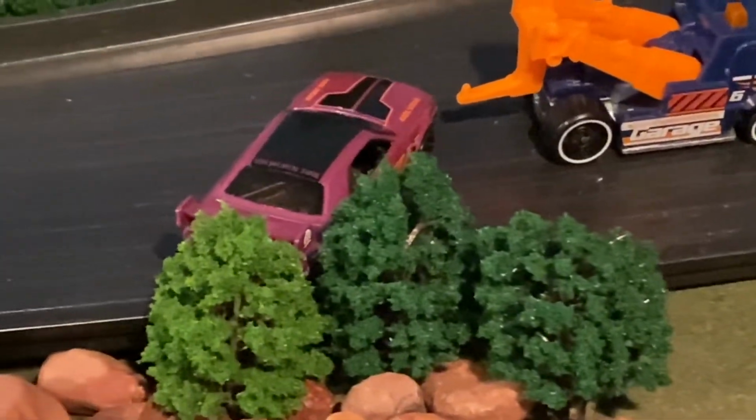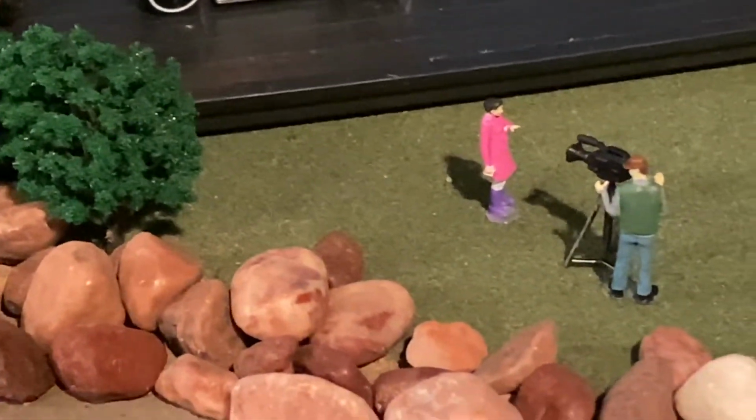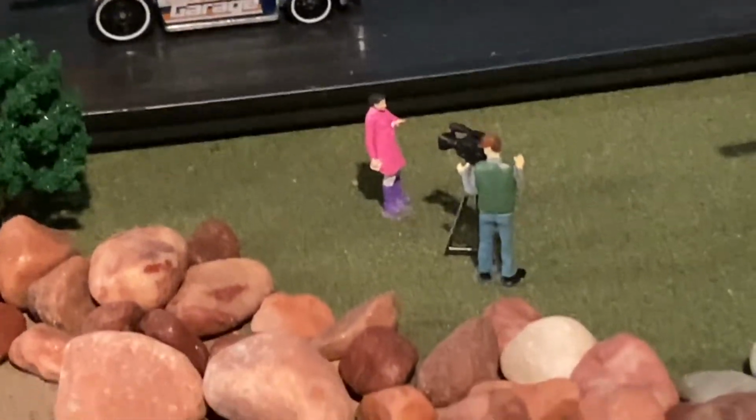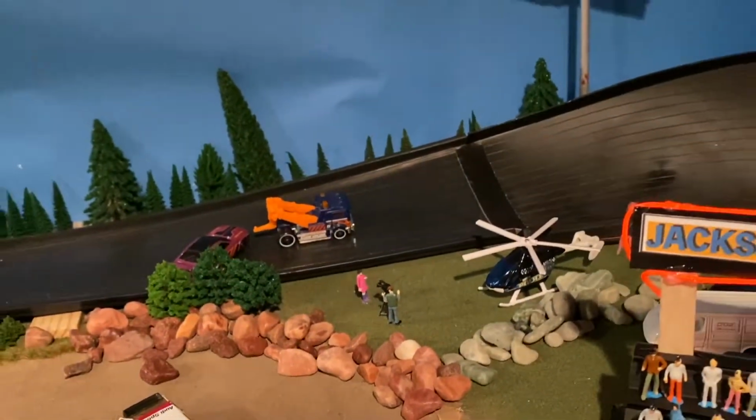Rather than tow his car back down the mountain, Silverback Racing crew is just going to change the tire here on the track. And Phil, I just wanted to say how great the track looks and to give kudos to everybody at Jackson Pass Speedway.